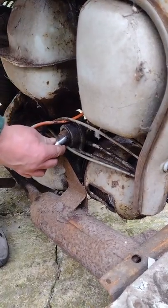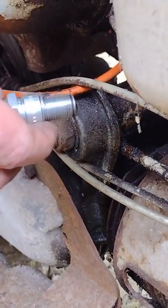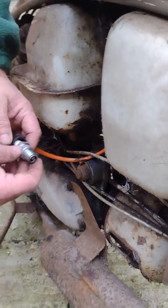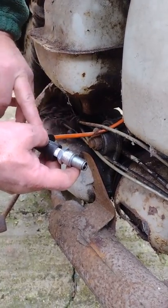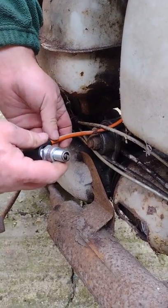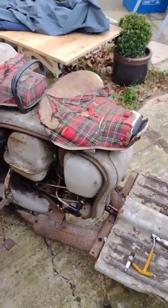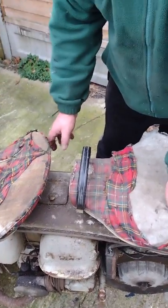Wait a minute. Can you see a spark there? I can't, mate. I don't think we've got enough of a spark to bridge the gap, so we're probably going to have words with the points. But before we do that, we can try changing the HT cap, which is obviously quite old, and the HT lead, which is very brittle. The points will be the next course of action. Last course of action. So we're going to have to do some more investigating in that department.